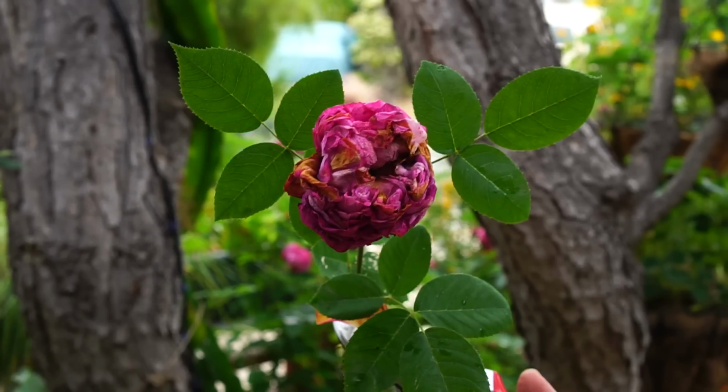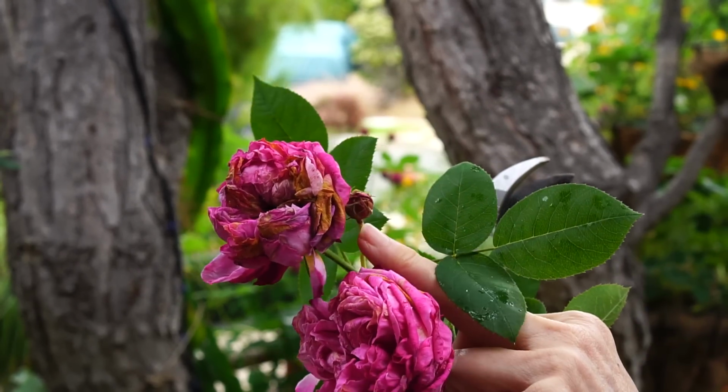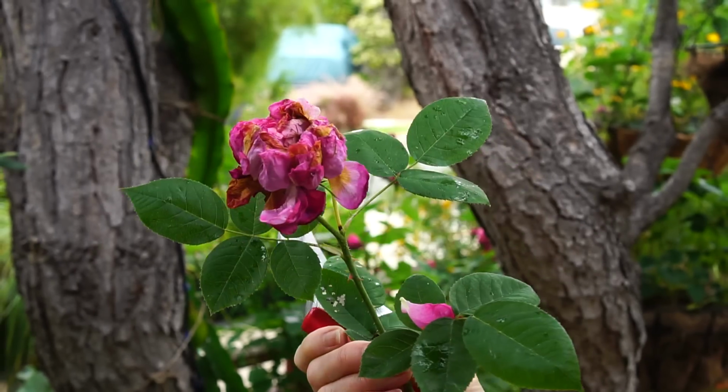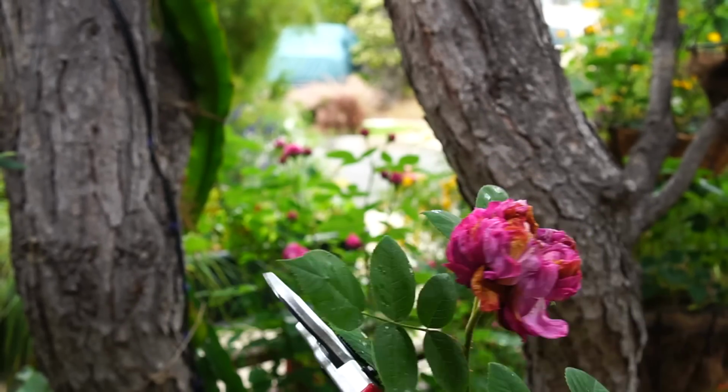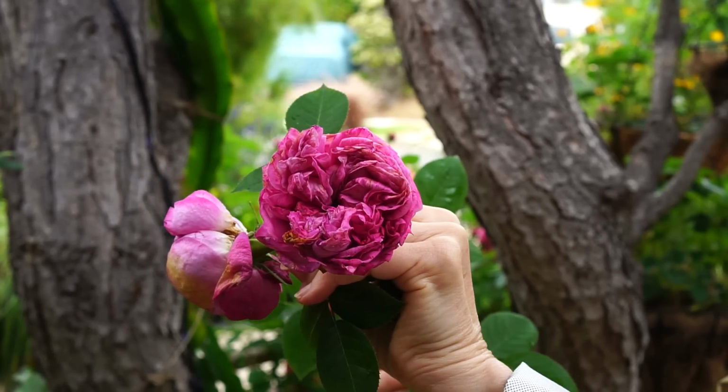This is what happens. Very often the bud just dies right there before it ever opens. This one got almost open, and these the same. If you know what this is, let me know.